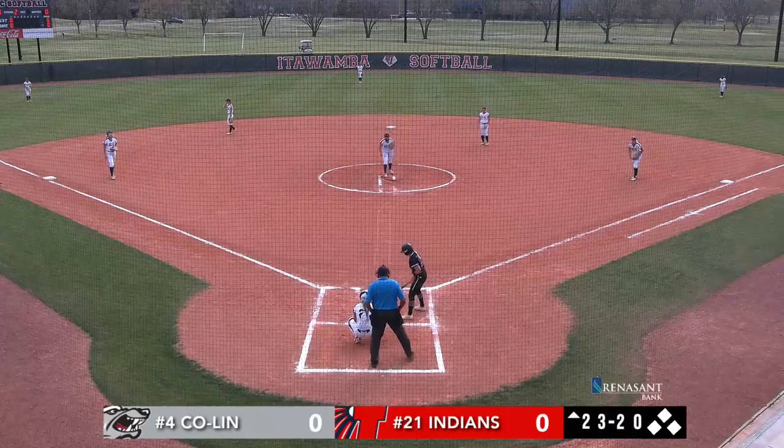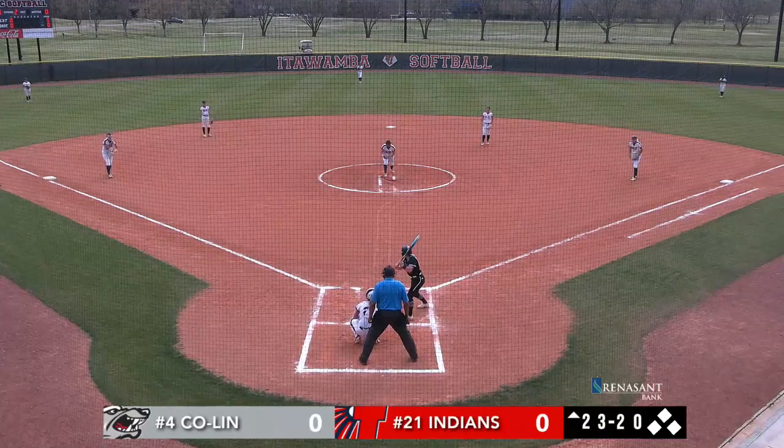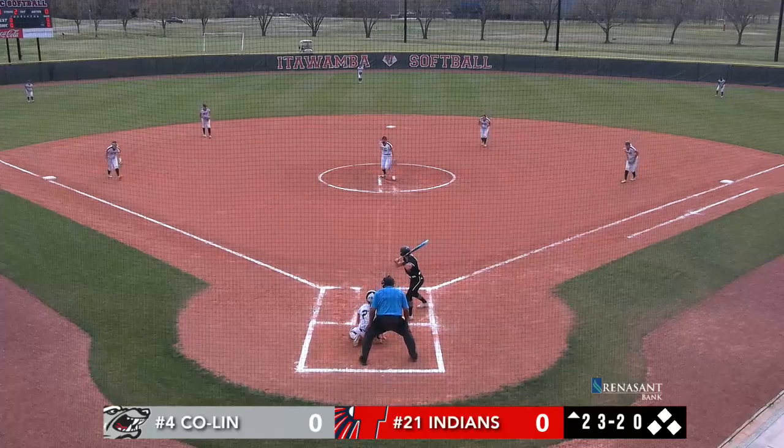There's a coach you try to ask your third baseman, why don't you have a longer arm? She gave her best effort. It was just out of her reach.